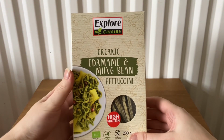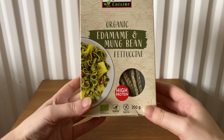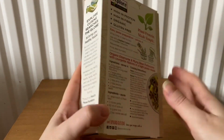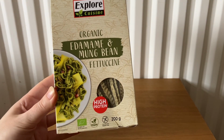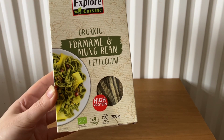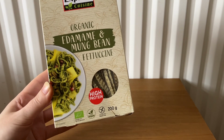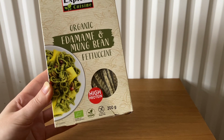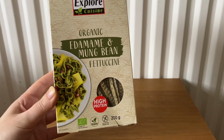The next item is from Explore Cuisine. These are the organic edamame and mung bean fettuccine. 200 grams. Not tried anything like that before. It says an original blend and a UK bestseller. Explore Cuisine's edamame and mung fettuccine is a unique fusion of Asian ingredients made in a wider shape to better pick up sauce and seasoning. Organic, high in plant-based protein and fibre, and naturally gluten-free, it's indispensable for making gluten-free, vegan-friendly, mouth-watering dishes. I'm looking forward to trying them.